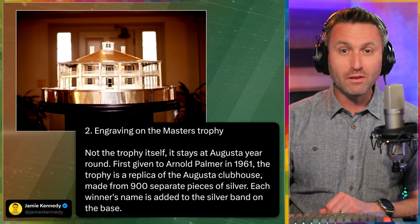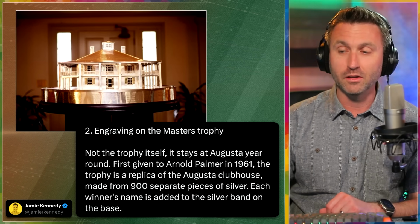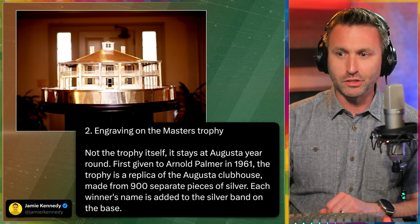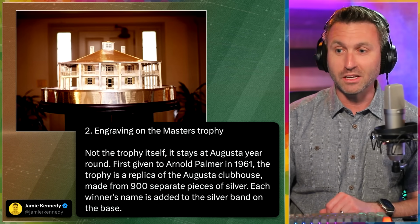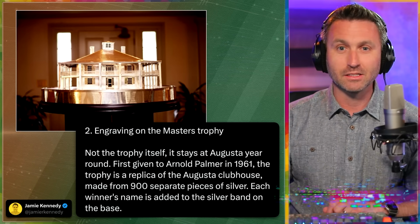Number 2, engraving on the Masters trophy. Well, not the trophy itself. It stays at Augusta year-round. It was first given to Arnold Palmer in 1961. The trophy is a replica of the Augusta clubhouse, as you can see. It was made from 900 separate pieces of silver. It's been around for many decades, clearly. Each winner's name is added to that silver band on the base.